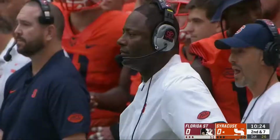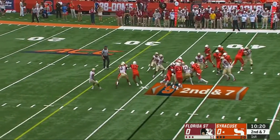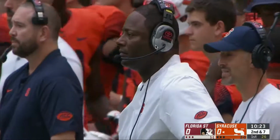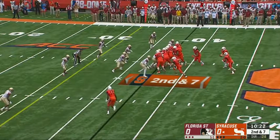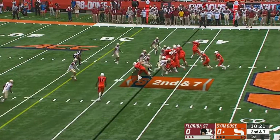Okay, looks like we might have a counter play here, more heavy personnel from Syracuse. They're going to run the quarterback. All right, so they're going to pull the guard, lead with the H-back. They're going to try to kick out here with the other H-back and actually lead here with the running back and have a quarterback run. Pretty good job by, I believe that's Kando, making this first blocker miss.